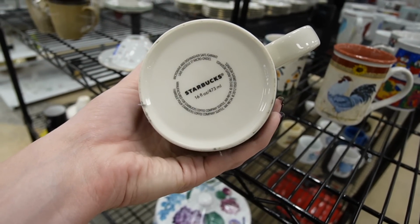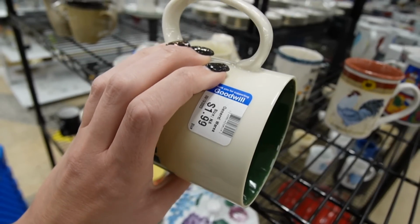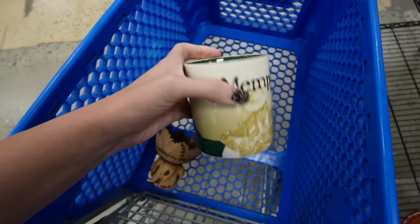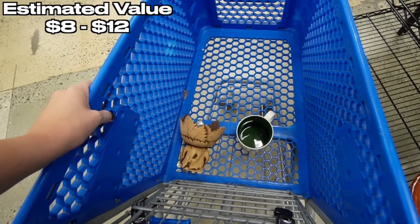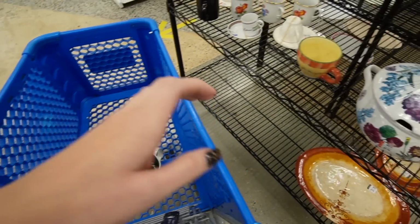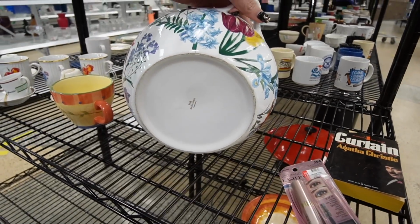There is a Starbucks mug for $1.99. Let's check the handle over. You guys know sometimes the handles are bad, but this one looks good. For only $1.99. I had been finding those at what Goodwill was that? Middletown Goodwill in Maryland. They were putting like 10 bucks a piece on those. It was kind of crazy. So I will welcome $1.99.